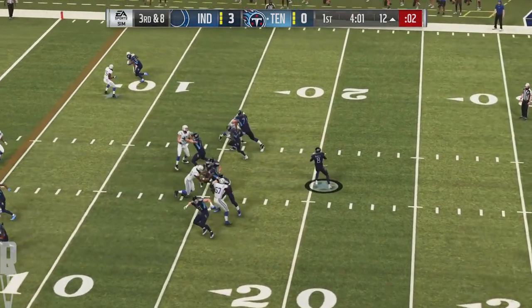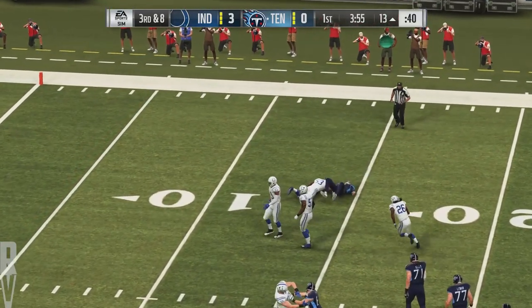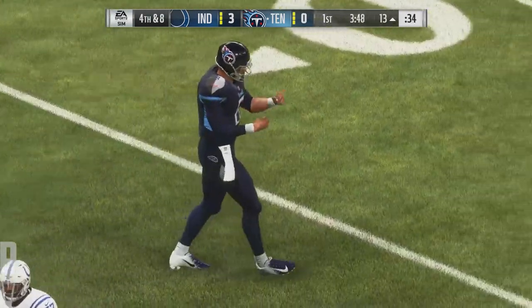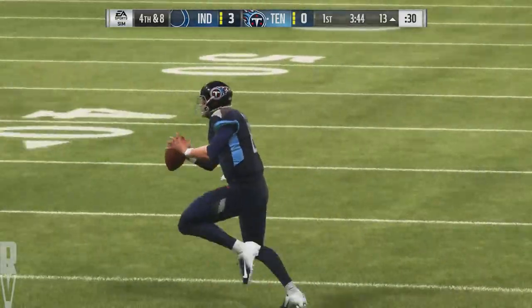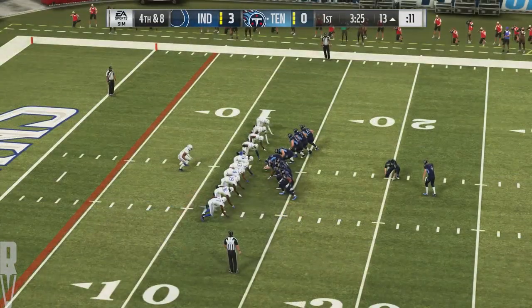Working out of the gun, Mariota, eluding the pressure. Oh, the pressure too great, and he goes down once more. Charles, a little bit of feast or famine on this drive. They moved the ball okay, but they've been sacked twice now. And they've got to figure out how to plug that leak a little bit, right? Keep them away from the quarterback, because when he's not being hit, as you mentioned, they're moving the ball well.